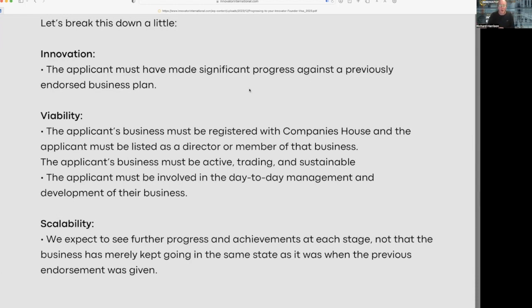And by that, we're really talking about technical progress or developing the proposition, but also commercial progress. If you've had your visa for 2 to 3 years now, it's realistic to think that you would be making money from this, although we will go into that in more detail in a few minutes' time.